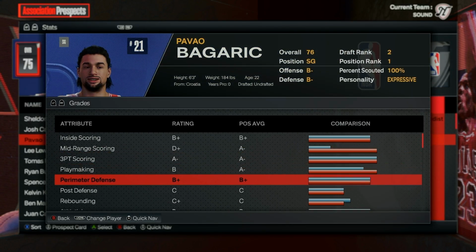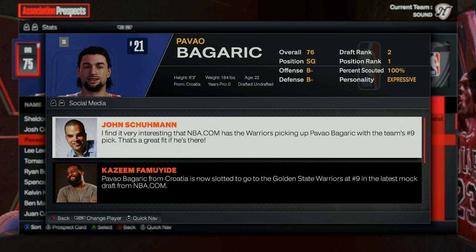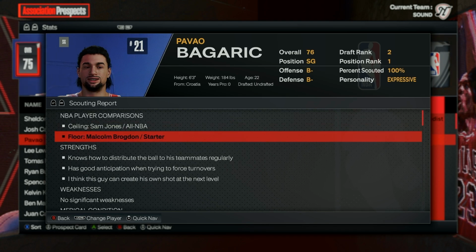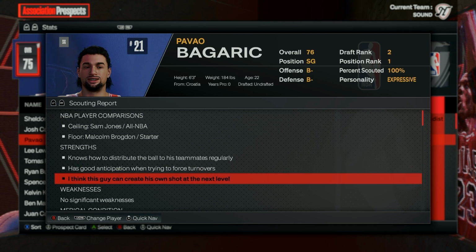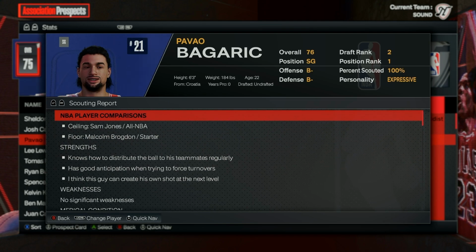Can score a bit, can defend, can play make as well. Really solid all-around player. Has that high potential. These 5 badges here, like I said. All NBA upside with Malcolm Brogdon's starter ceiling. Knows how to distribute the ball. Good anticipation and forcing turnovers, and can create a shot at the next level without any significant weaknesses. Gonna be a really good guard prospect in the upcoming draft.